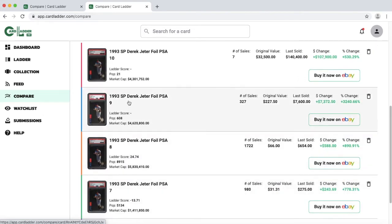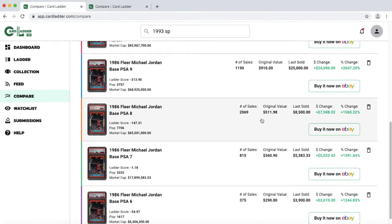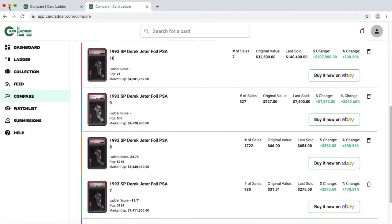Now, if we look at these, we see that there's a huge discrepancy between the 9s and the 8s in terms of value, in terms of multiplier. Whereas with the Jordan, you see the 9s and the 8s here. Still, the 9s are very expensive at $25,000 and $8,000 for the PSA 8. Like I said, this is like apples to oranges.